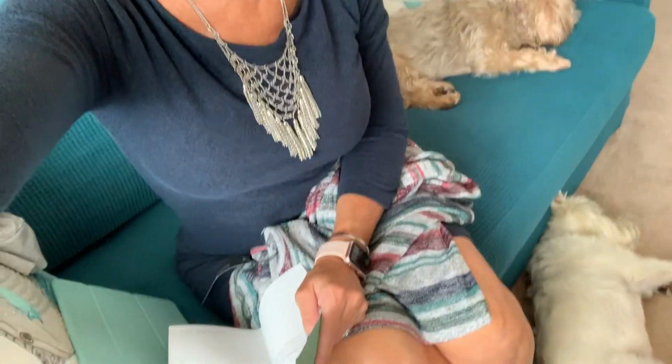For me and my sleepy sidekicks who have gone to sleep now, completely asleep. Whoops, sorry about that. I must drop the camera. Sorry about that, but they are asleep now. One's on the floor and one is here.